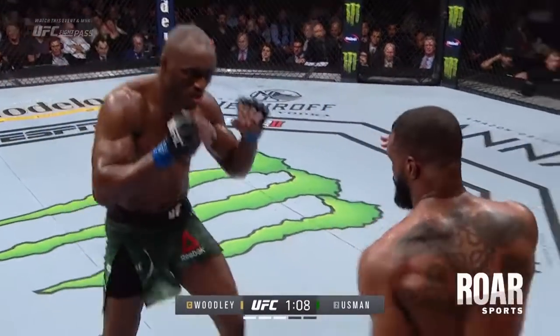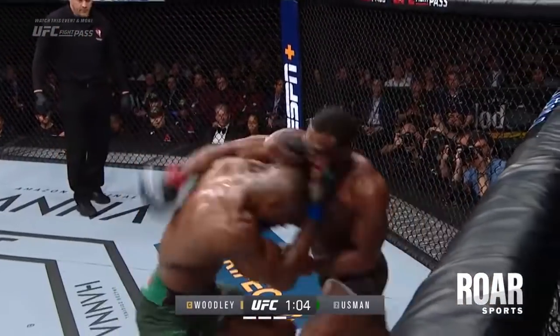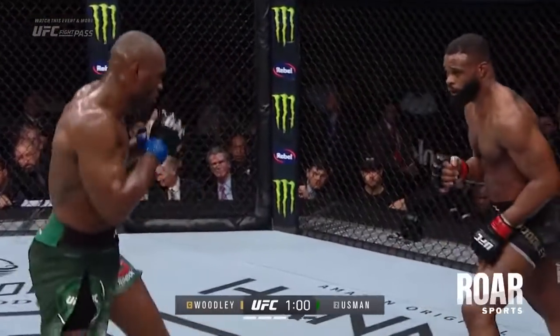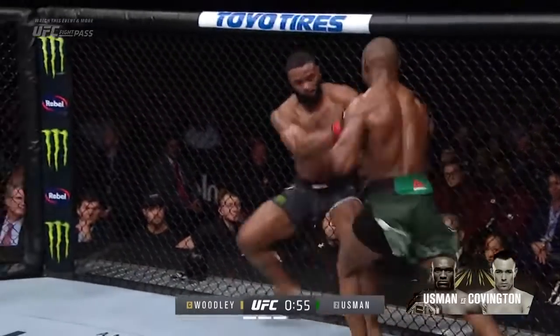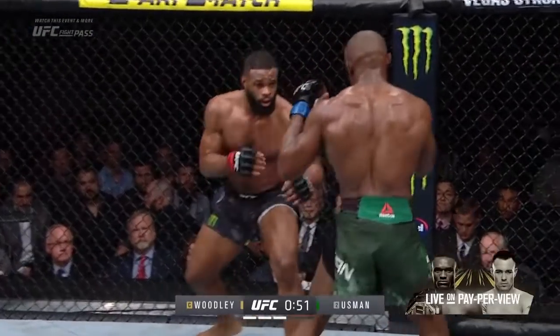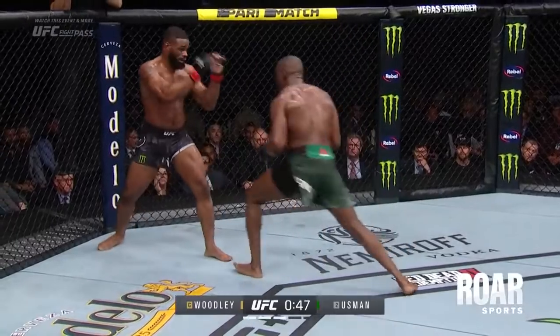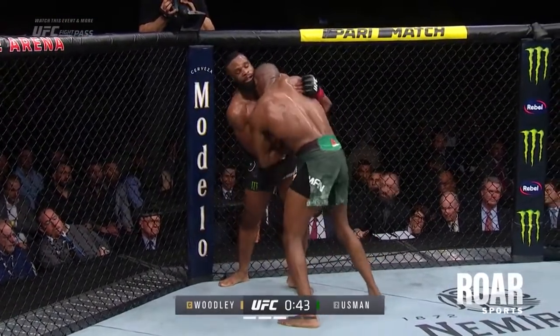Now we're seeing Usman slide a little bit farther towards the right hand of Woodley. He's not staying as far on the weak side. There it is. That's what I'm saying. You've got to stay calm, and that's what Woodley waits for, is just one mistake. But he waits sometimes too much, I think. He needs to keep his foot moving like that. But Usman is still moving forward, even though that right hand glanced off of him. It didn't stun him. Back to the same spot.